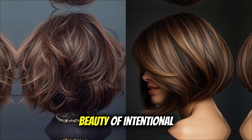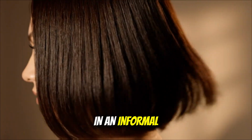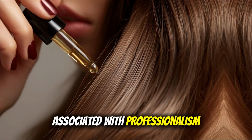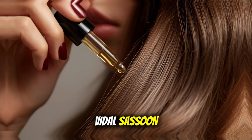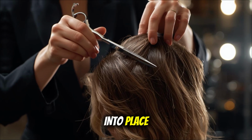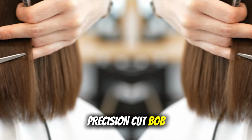That is the beauty of intentional simplicity. It's no surprise that in an informal poll of female executives, the bob was rated the #1 hairstyle associated with professionalism and authority. The legendary hairstylist Vidal Sassoon, who revolutionized the industry with his geometric cuts, believed a great haircut should fall perfectly into place with a simple shake of the head. That is the power of a precision-cut bob.